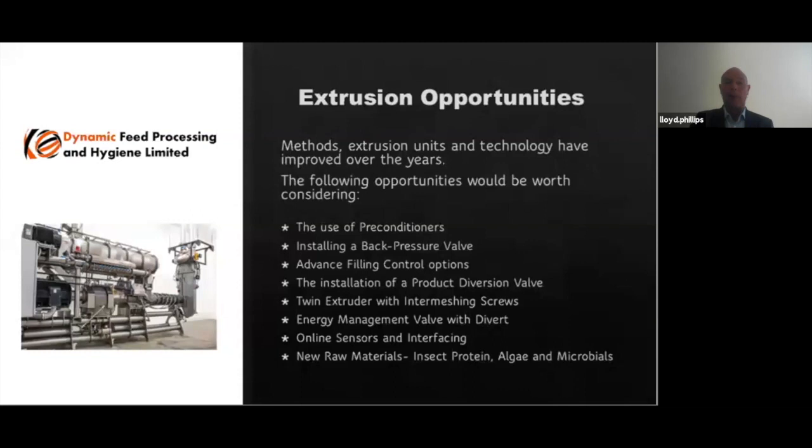So I mentioned we'll have a look at extrusion opportunities. There are many methods and extrusion units, varied technologies, and they've all improved over the years. Preconditioners with twin screw jacketed type variabilities are now widely utilized within the industry. These provide further assistance with the gelatinization process.